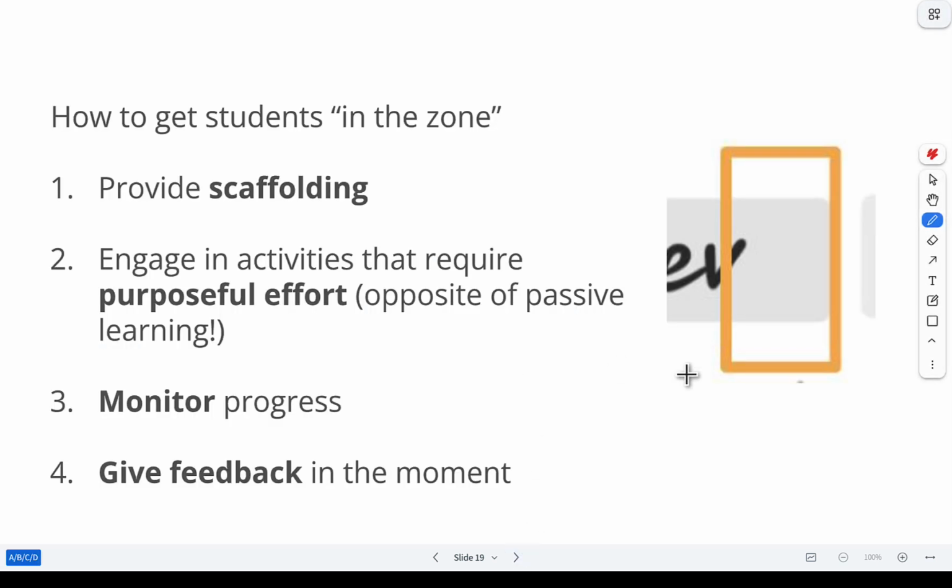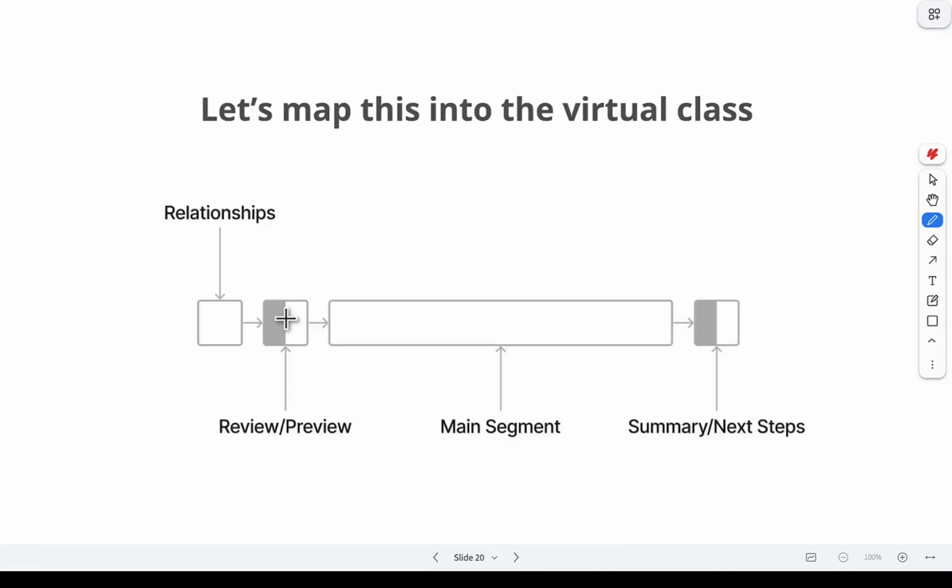So the question then is, how do you get students in the zone? When you're teaching, you provide some scaffolding so that they can do the activity. The activity requires purposeful effort, which is, think of the opposite of passive learning. You monitor the progress and you give feedback. So let's take this and build it into a class. This is what we teach our customers on how to deliver effective virtual classes.